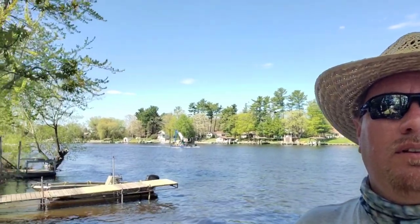So I just wanna take a minute and I wanna show you guys. If you've never been to the Wolf River in Wisconsin, this is what you're missing. Wolf River in the spring, it's absolutely gorgeous. Anyway, if you're ever looking for a good fishing trip, you might want to look into this.